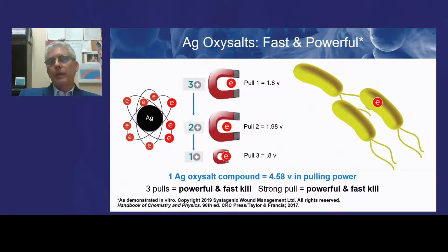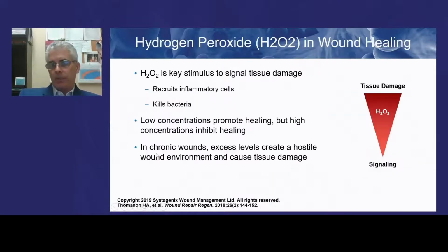So this is really the novelty, really the benefit that silver oxysalt has, and really something different than what we see in all the other ionic silvers on the market. So let's look at another benefit of silver.